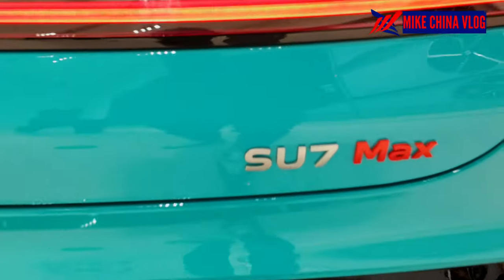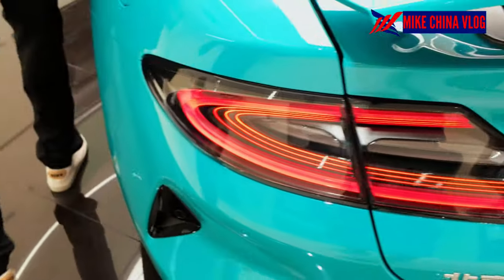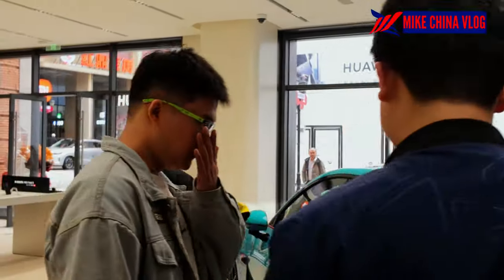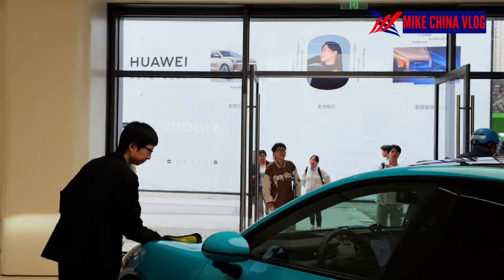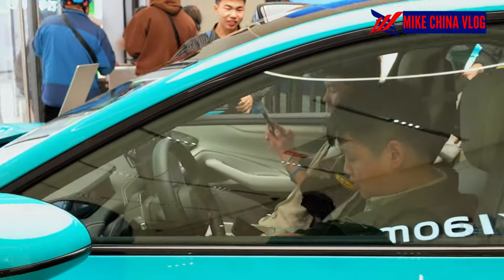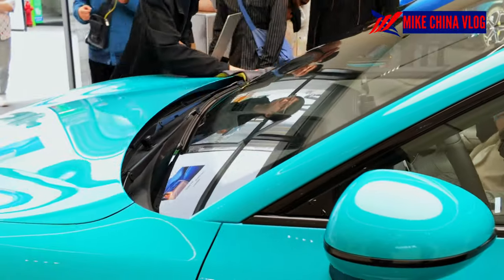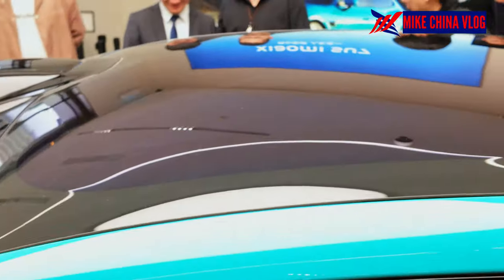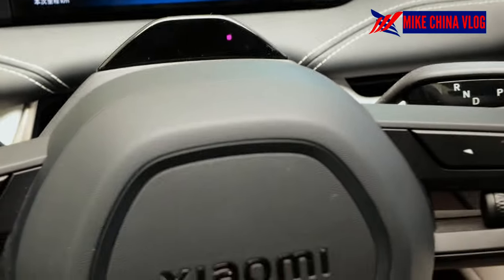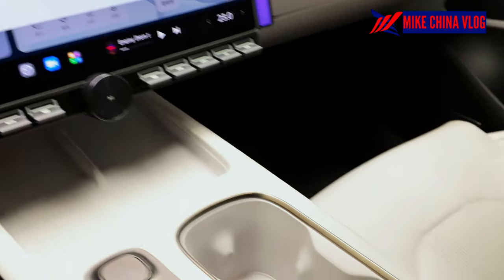So this one, as you see, this SU7 Max, and these are people walking here at Xiaomi, just trying to clean the car, and other people just coming here to check. This is inside, so we want to check this model. I'm waiting for the guy to finish, then I can go inside to show you the way it is inside the model. This is the sunroof, which is triple glazed panoramic sunroof, and this is one of this unique element.